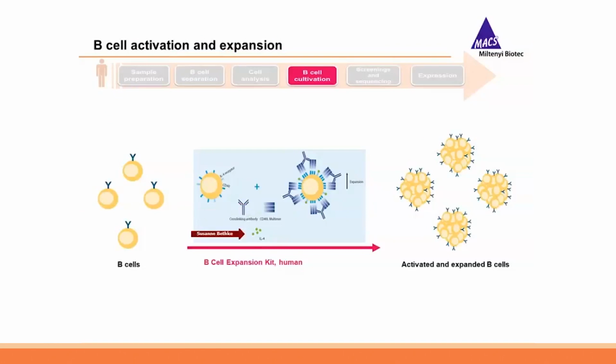The cross-linking of CD40 on the surface of the B cell leads to cell activation and proliferation. And when IL-4 is binding to the IL-4 receptor on the surface of the B cell, it also leads to effective activation and proliferation, as IL-4 is a known growth factor for activated B cells.